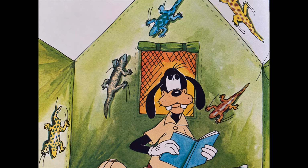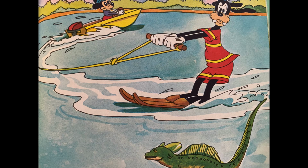Geckos chirp up to each other in a friendly way, especially at night. They cling to the ceiling with special sticky pads on their toes. Goofy thought he'd like to run around upside down too.